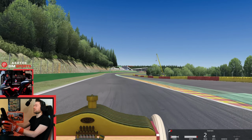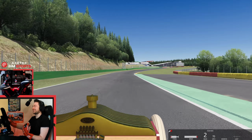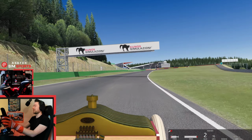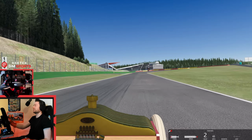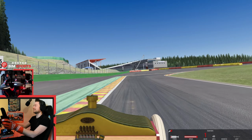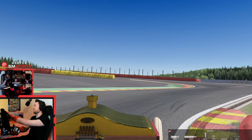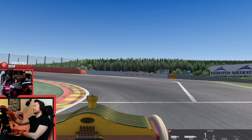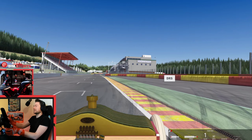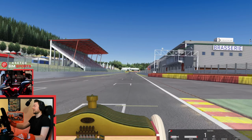Now one final braking zone to go, which is the bus stop. Now do I brake now? Or should I brake? Well, I'm going to brake on the bridge here. That should be enough. I'll use some engine braking as well. Turn in. Okay, well, good. Right. Do the second part of the bus stop. Keep it in bounds on the exit here. Hard on the power. And let's see what kind of lap time we can get out of this Renault.